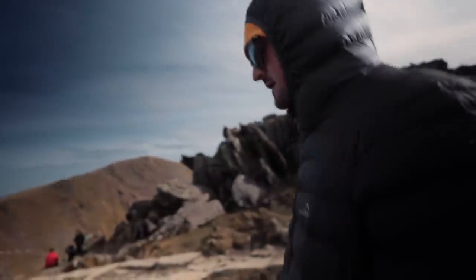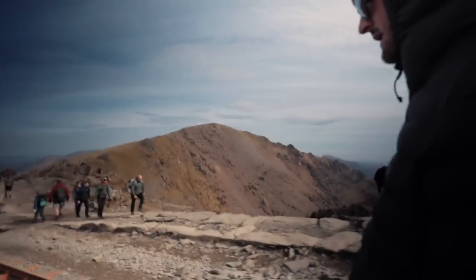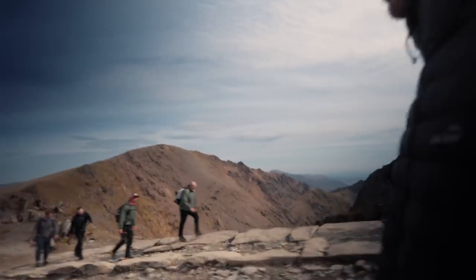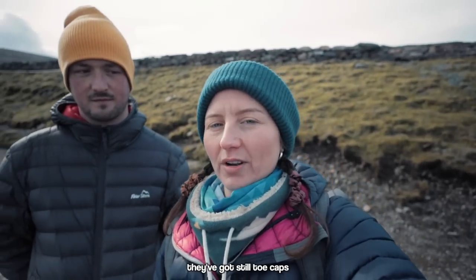Some lunch. I know we've had two breakfasts, but it doesn't really count when you go up a mountain, does it? We've gone for pure efficiency and walking down the train track. So going back down is a little bit painful. It's colder, so I'm wearing extra layers, but my toes are hurting because my shoes are not meant for hiking. They've got steel toe caps, I think.